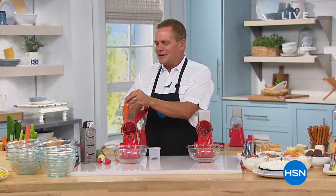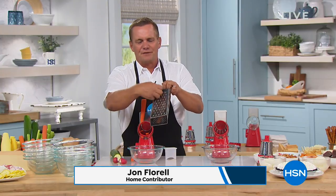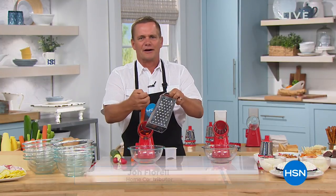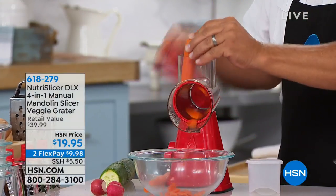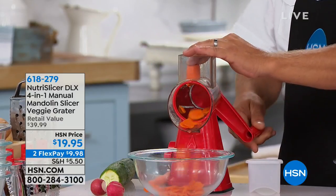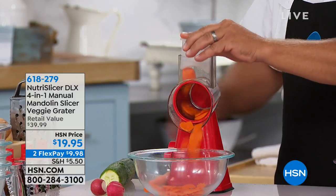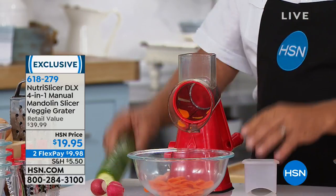Most people have kitchen tools like this at home where you get close to your fingers and you either take off a nail or a knuckle. Well, with the NutriSlicer, your fingers never get close to the cutting blades. The design is amazing. With the drum inside, you just take your fruit or vegetable, place it in the top, and turn the handle. Every turn of that handle gives you four slices. It's like having four knives working at the same time.